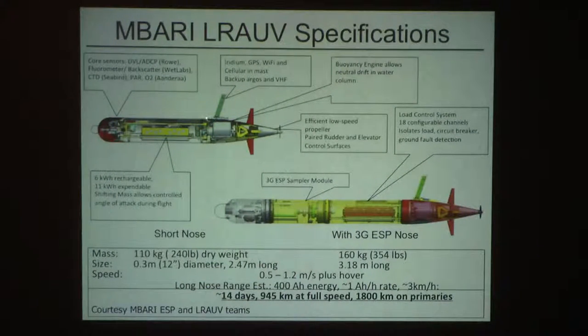Okay, so a little bit about these vehicles. They're kind of a hybrid between a glider and a bigger AUV. They have a buoyancy engine, so you can actually have them drift, or because they're smart enough, you can tell them, why don't you follow an isotherm? So if it starts to get warmer, go deeper, you can do things of that nature. Just like the gliders move their center of gravity forward and backward to go down or up, they move their center of gravity left or right to glide. These vehicles can do some of that as well.